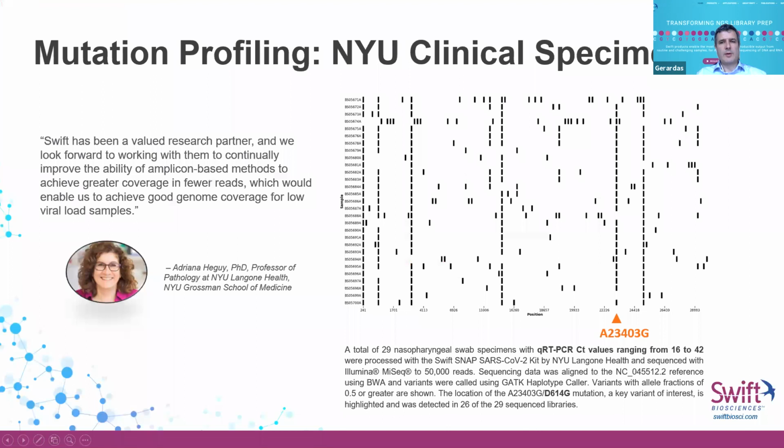Talking about the D2G mutation, very early last year we tested our panel at the New York University Grossman School of Medicine, and Adriana was our beta tester. She ran the samples. These are 29 clinical nasopharyngeal swabs. They evaluated the qPCR, and the CT values ranged from 16 to 42 cycles. All I wanted to show here is that she managed to detect that mutation in almost all her 29 nasopharyngeal swabs. It was just a technical paper we published together with Adriana.